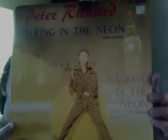Peter Richard, Noise European, Walking in the Neon Club version. This one I also saw, it goes a little pricey if you can find it on eBay. This is a German import produced by Walter Bitter, Walking in the Neon dub version and club version of it. Peter Richard, Big Ben.